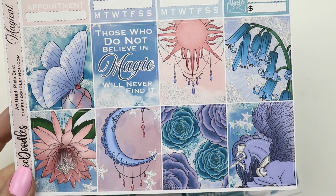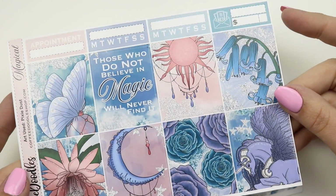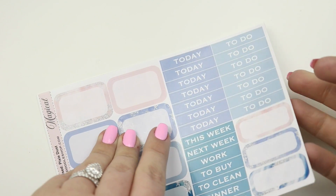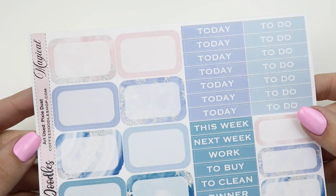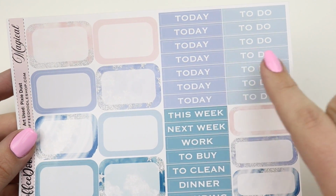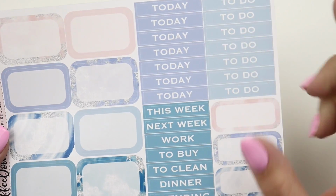I'm struggling today. This is just such a pretty kit. I am loving this. Look, I love it. I got mini kits, by the way. I don't know if I said that. And then we have this guy. I don't use headers really, so that's kind of useless to me. However, if you have a colorful planner, I'd see why she would include all of these.